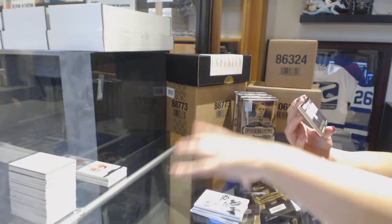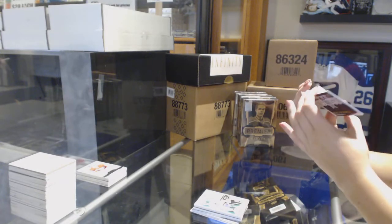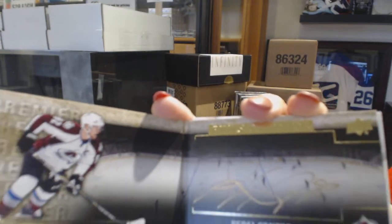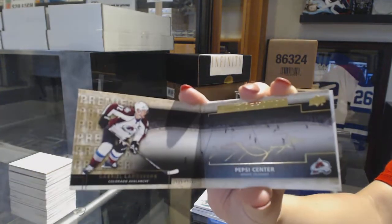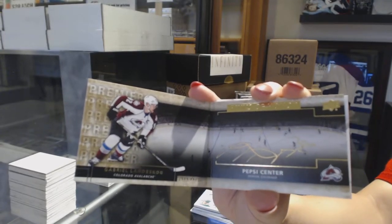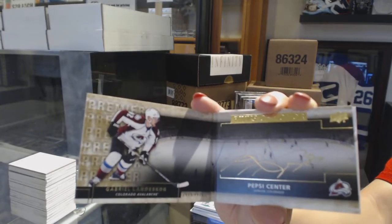We've got a Ranks of Honor booklet auto for the Colorado Avalanche, Gabriel Landeskog. I was like, didn't you have New Jersey? But now I remember it. You have it in diamond. Okay.